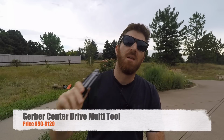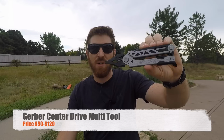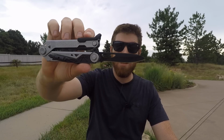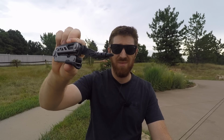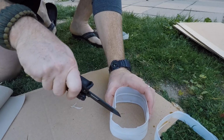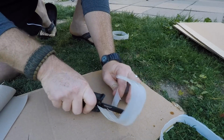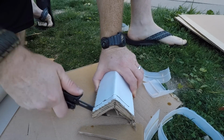it was the Gerber center drive. It was the first multi-tool from Gerber that I had purchased in many years. I'm usually a Leatherman guy. I love many of Leatherman's products, but this center drive has really blown my mind, and Gerber has absolutely outdone themselves with this design. I now own 2 of them, and I use them like weekly, not daily, but weekly, and week after week after week, I constantly am reminded of why I carry it in my EDC backpack that goes with me every day when I go to the office.